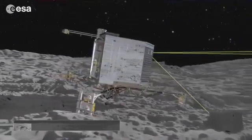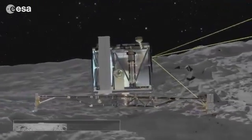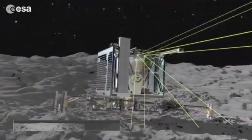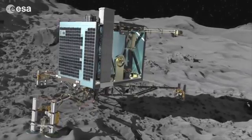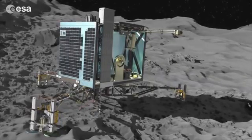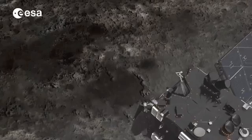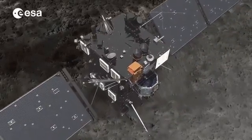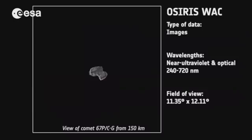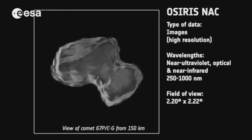Once on the comet, the 10 onboard instruments will be busy and the science on the surface can begin in earnest, imaging the local landscape from the surface, analysing its composition and drilling beneath the ground, all for the first time. Landing on a comet will be the cherry on the cake, as the orbiter's 11 instruments have been busy since May, and Rosetta has already produced more science than any other mission to a comet, and 67P is of great interest. Scientifically, it's very entertaining.